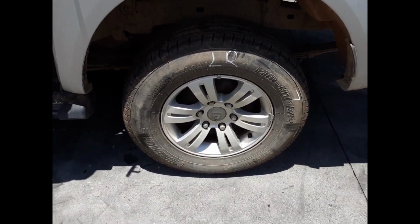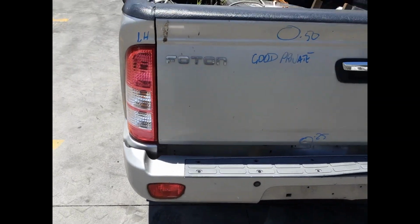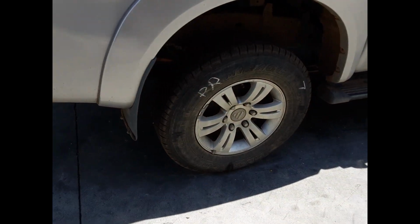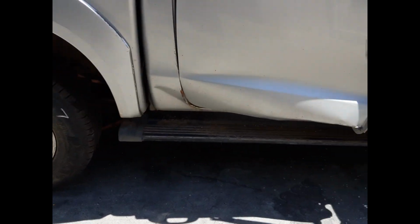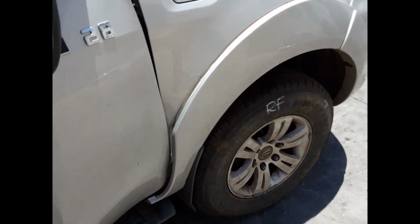Left rear 16-inch factory alloy mag with a good tyre. Left hand tail light. Tailgate has a couple of small dents. Right rear 16-inch factory alloy mag with a good tyre. And a right front 16-inch factory alloy mag with a good tyre.